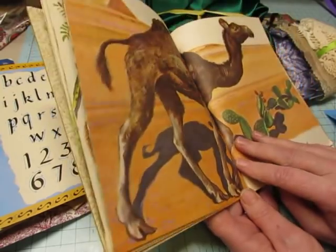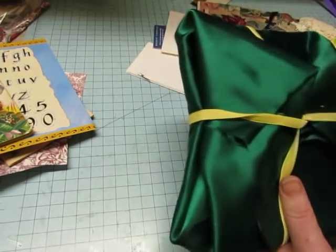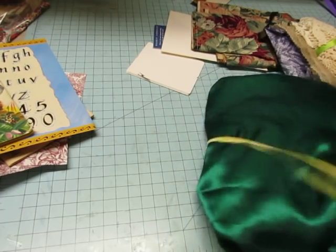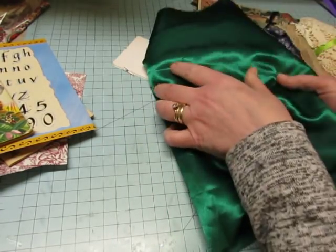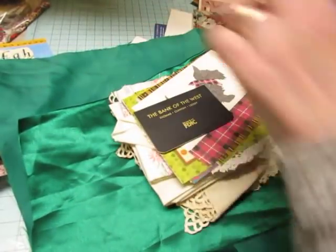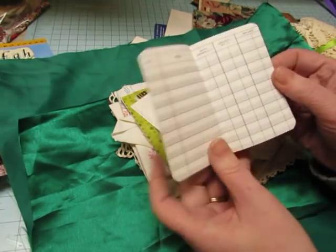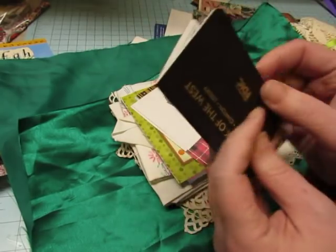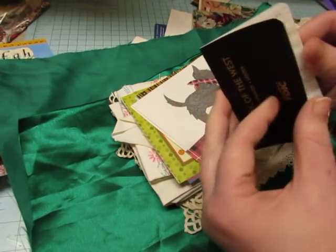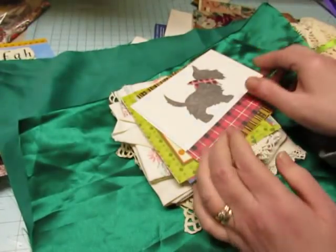Oh, thank you. This will make a really great journal. And some satin fabric, it looks like. Green satin fabric. Statement account book. Oh, look. Fun. I could just maybe decorate the cover. There's a little space for a card in the back. I could just tuck this whole thing into a pocket. Don't need to take it apart. That's really cute. And we have a Scotty dog.